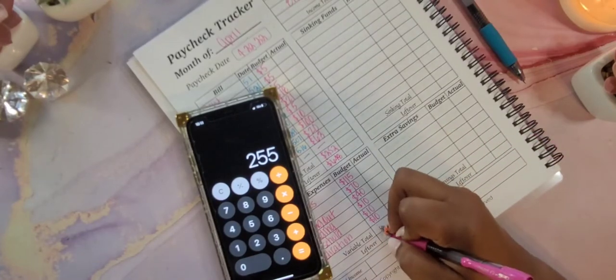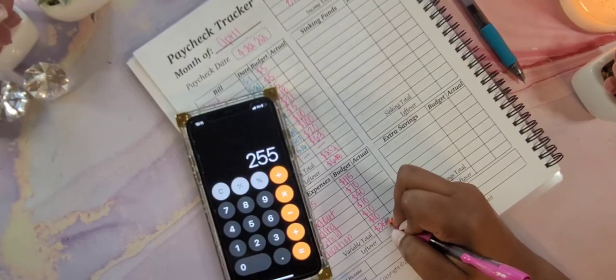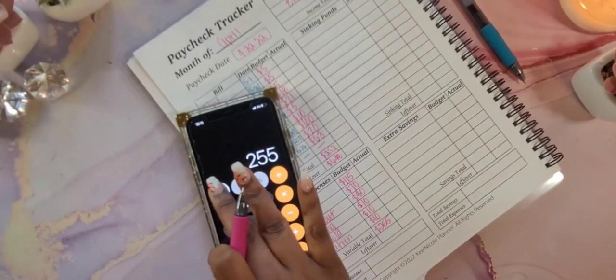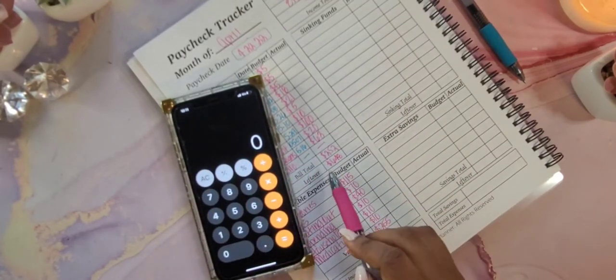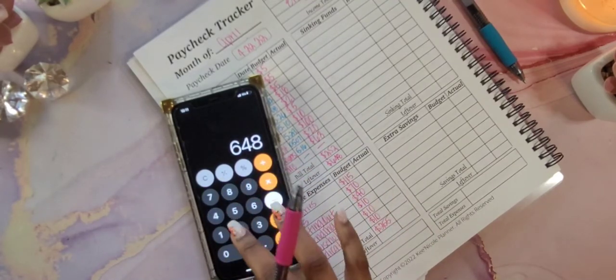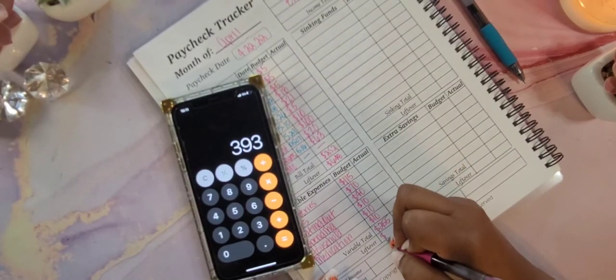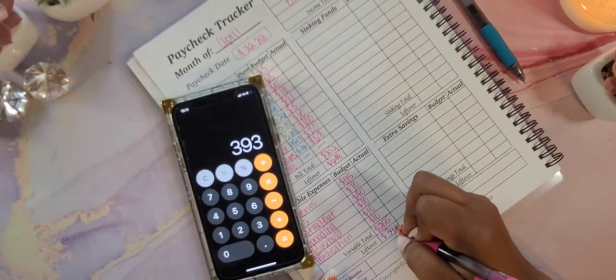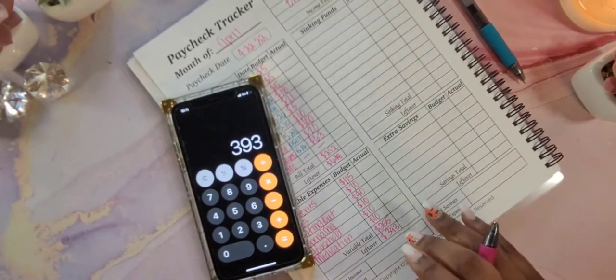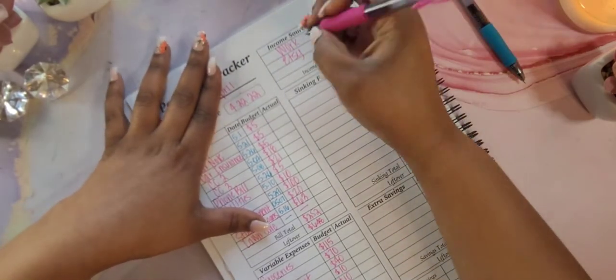It comes out to $255. And then we're going to go back here, take out $648 minus $255. Give us a total of $393 left over. Sinking funds.